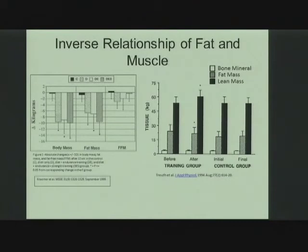There are 2 studies. This is a 12-week program here, and they had 4 groups. They had a control group, which didn't change anything, a group that did diet alone, a group that did diet and endurance type exercise, so the E is for endurance, and then a group that did diet, endurance exercise, and strength training, or resistance exercise.